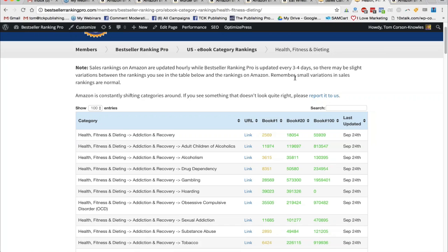If you just want to be top 20, so you want to be on page 1 but not at number 1 position, all you need is 200 sales per month, right? Which is, you divide that by 15, what is that, like 14, 15 sales. So if you do a launch and you only have 15 sales during your launch, you can still be page 1 in the addiction and recovery category on Amazon, which is really, really good.